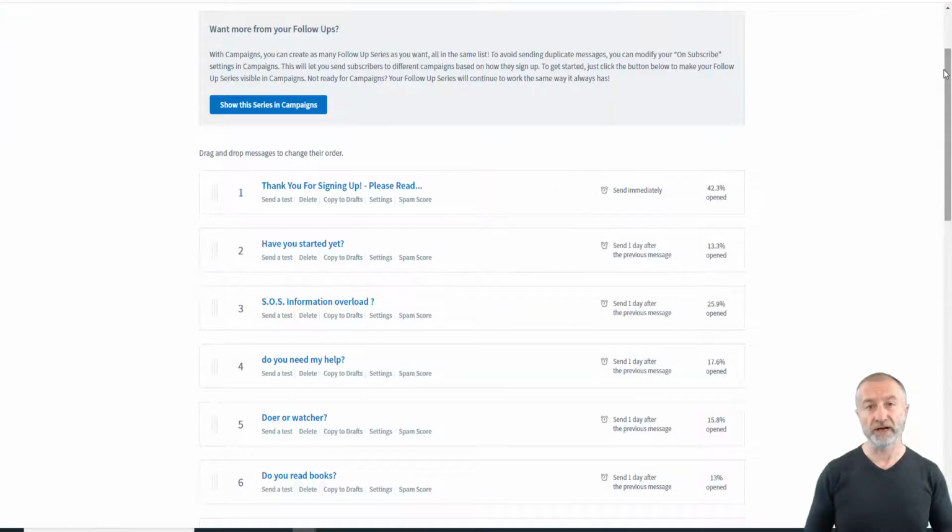Now, of course, we need to have an autoresponder. We want to have this as automated as possible. An autoresponder is a must when you build an email list. Aweber is the #1 recommendation. I tested all the autoresponders out there. This is the most beginner friendly and has the best conversion rates and opt-in rates and stuff like that, and open rates actually and click-through. So don't hesitate, just do it, okay?